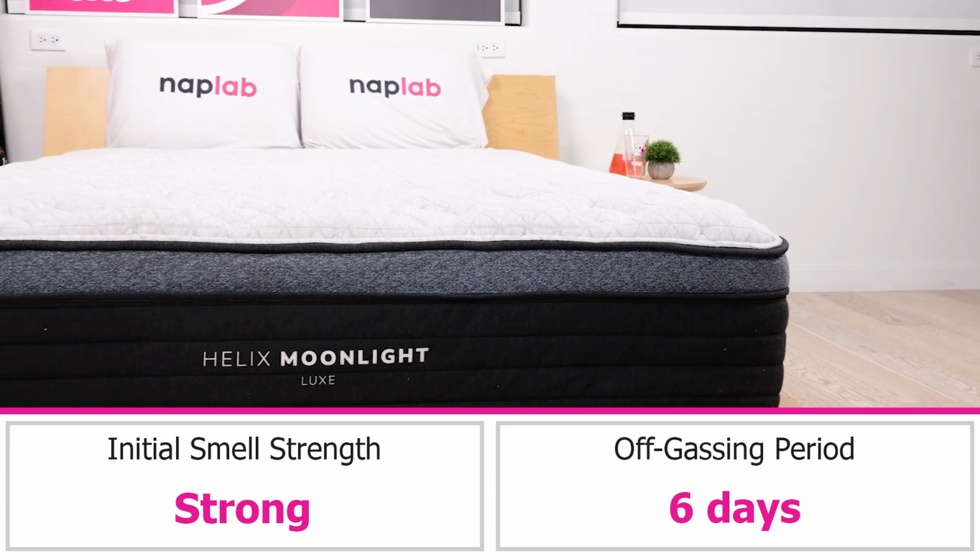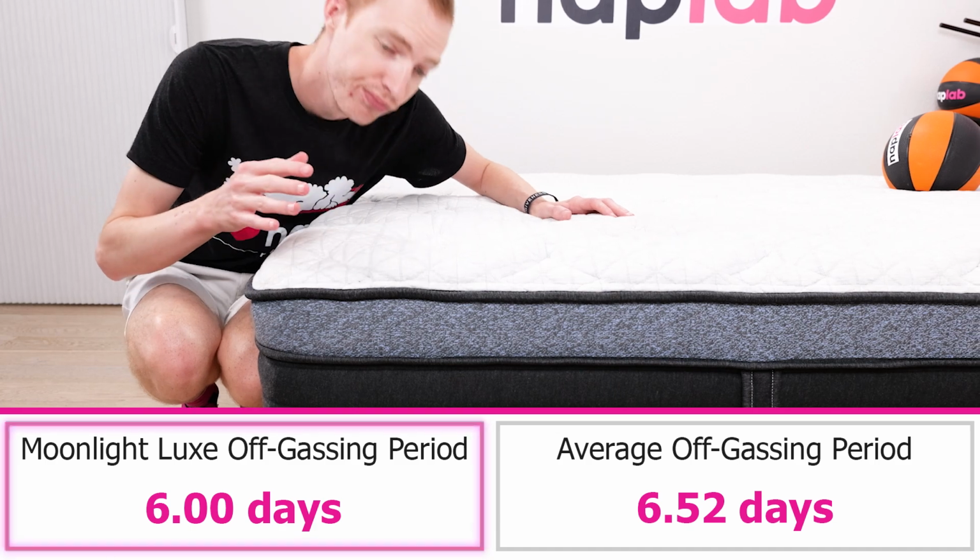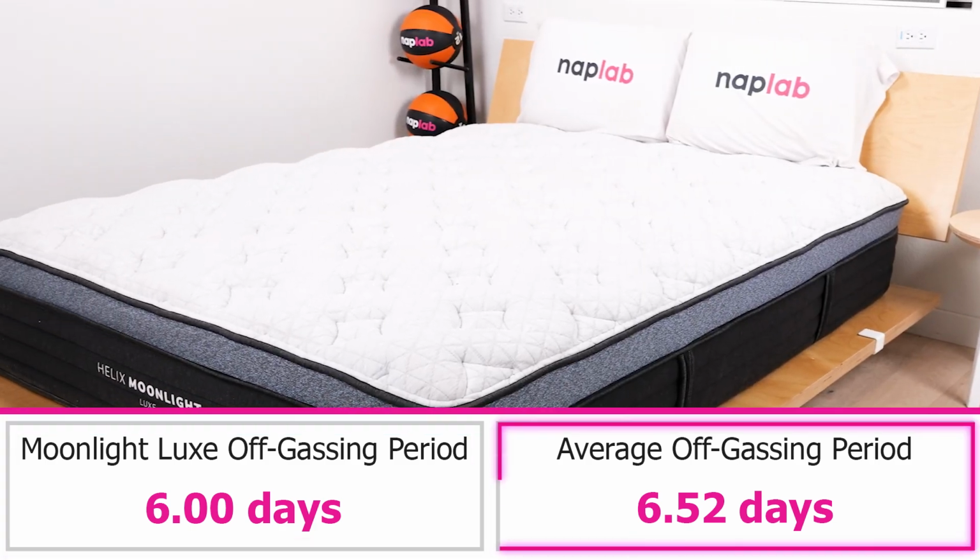The Helix Moonlight Luxe had a strong smell upon the initial unboxing. The mattress smelled for 6 days. This is half a day shorter than the average smell duration of 6.5 days. Even so, it shouldn't be a major factor for most sleepers.